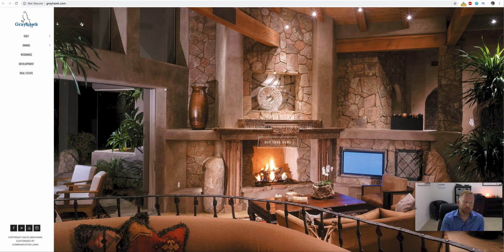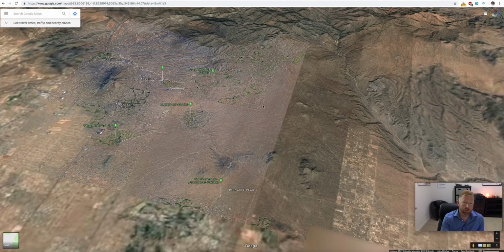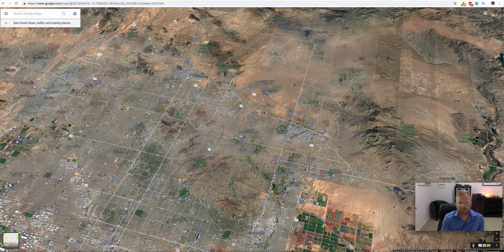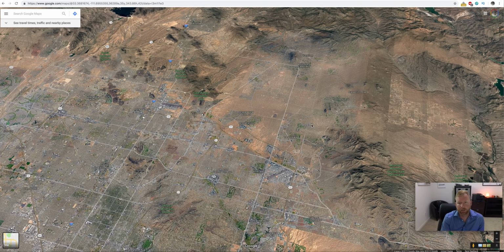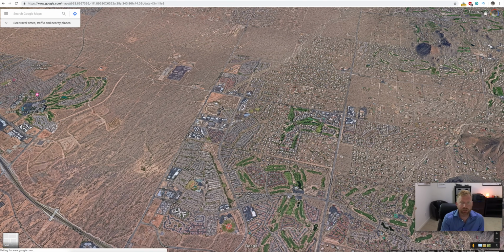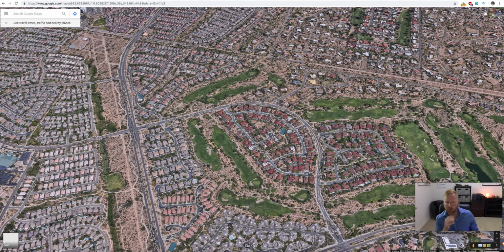Okay. Another one that I really like is, yet again, back down towards DC Ranch, but a little bit more affordable than DC Ranch, a little bit more affordable than all the other areas, DC Ranch, Desert Mountain, and Troon. This is called Greyhawk. Greyhawk is probably the most affordable you will get in North Scottsdale.